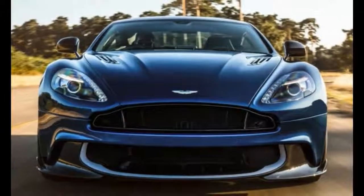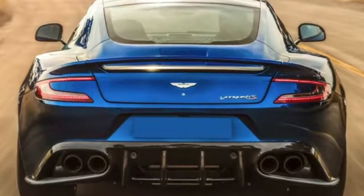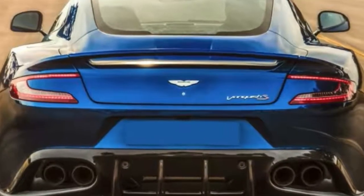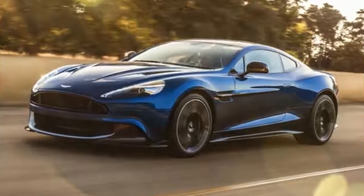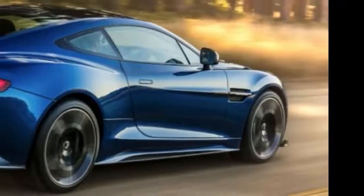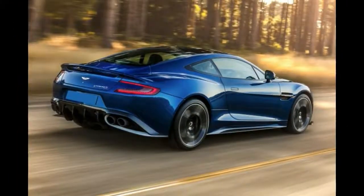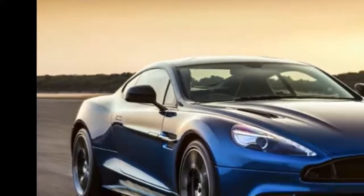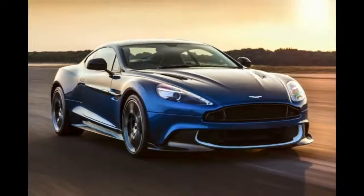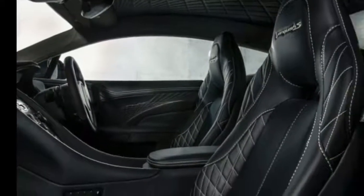Vanquish S provides the widest ever choice for exquisite interior finishes. Carbon fiber, contrasting seat accent colors, unique hourglass stitching. A million stitches go into every one, along with over 100 years of history. With innovative engineering, the most beautiful design, the finest materials and available as a Coupe or Volante, we crafted Aston Martin's ultimate Super GT. We created Vanquish S.